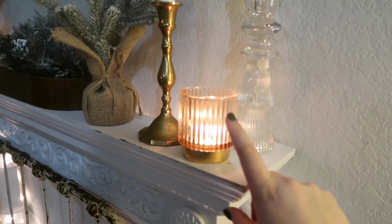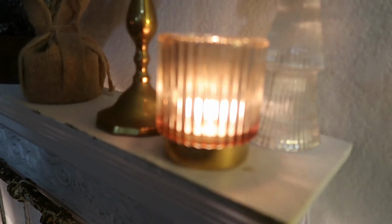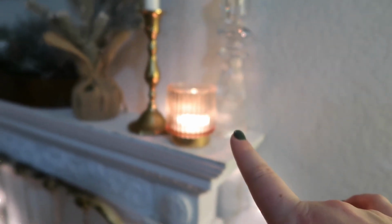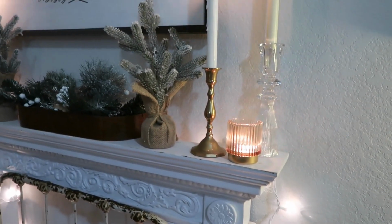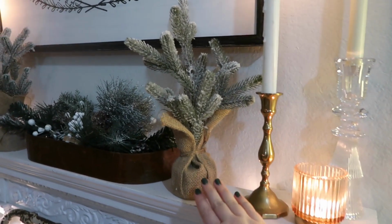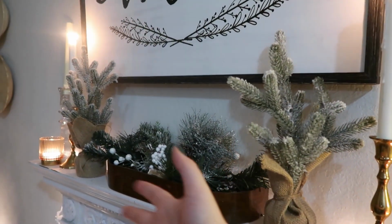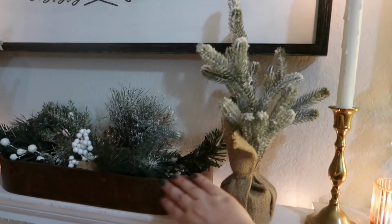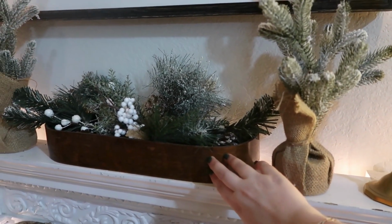These candle holders, y'all, are from Dollar Tree. Aren't they beautiful? Like, oh my gosh, I'm obsessed. So if you can get your hands on those, I have another set that are red that I'll show y'all too, but they're so beautiful. And then I just have some of these trees that are probably from Hobby Lobby or Walmart or whatever. And then I just threw some pics in here, and this little piece that's from an antique store too.